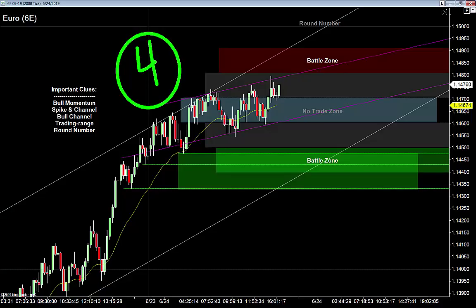I've got four main components on this chart, and I'm going to put together and use all four of these to identify the best locations to buy, the best locations to sell, if I dare even say that word right now, on this euro, and most importantly, how to avoid some easy traps to fall into as this market goes higher.